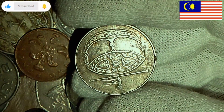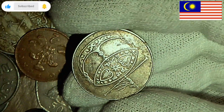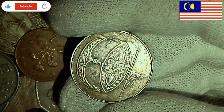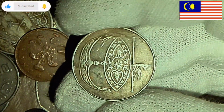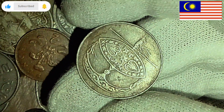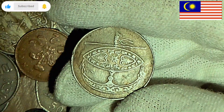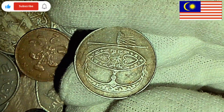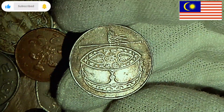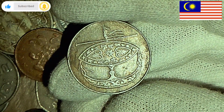The 50 sen coin is part of the Malaysian ringgit currency system, where 100 sen equals 1 ringgit. It is the highest denomination coin in general circulation in Malaysia. The coin you see here was minted in 2001 and belongs to the second series of Malaysian coins introduced by Bank Negara Malaysia, the country's central bank. This series focused on modernizing coin designs while still paying tribute to national identity.